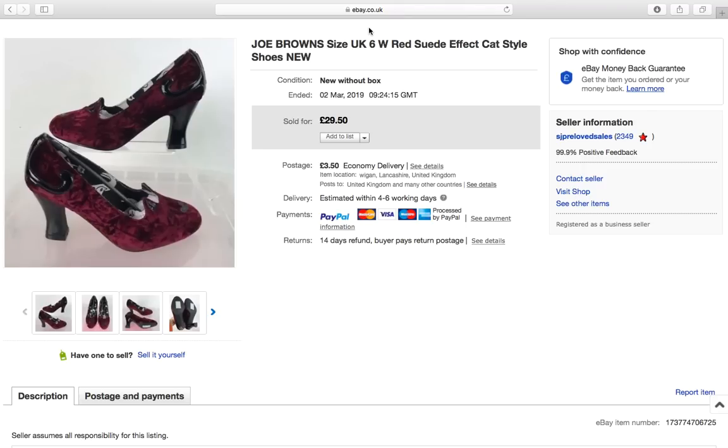And the last item I'm going to show you is these Joe Browns red suede cat style shoes. It's a funny story behind these. Where I have my unit, there are also other people that have open shops below me. And one of the guys, he's like a market trader. He said to me one day, I've got some stuff you might be interested in. He had a couple of boxes of clothing, brands that I haven't heard of, but he also had three boxes of shoes. He had these ones, a pair of Joe Browns boots and another pair of Joe Browns shoes. And he said they were brand new, obviously catalogue returns or something.